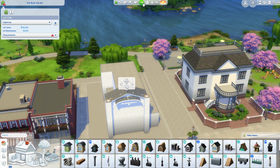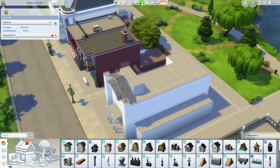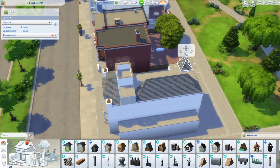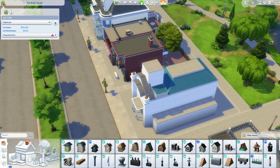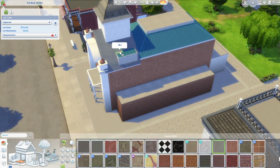Today we're going to be making Tiana's Place from Princess and the Frog. Tiana is probably my most favorite Disney princess of all time. Yeah, she's my favorite. She's always been my favorite since I was a little girl. I'm still a girl, but like when I was younger, she was my favorite.